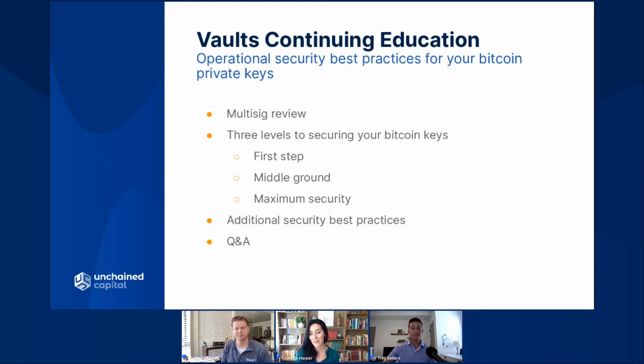We believe that Bitcoin is a journey, and so is your security model. So what we're going to do today is walk you through every step of that to make it very easy for you to do and take that first step. But before we jump into that, we want to do a quick review over multisig and what it is. You know, how are you securing that Bitcoin currently?